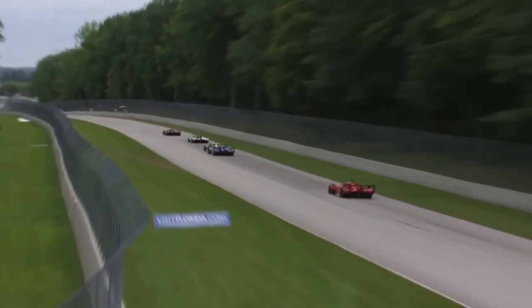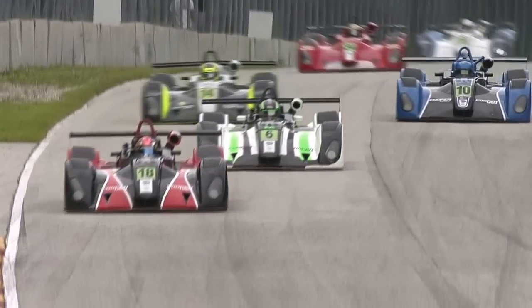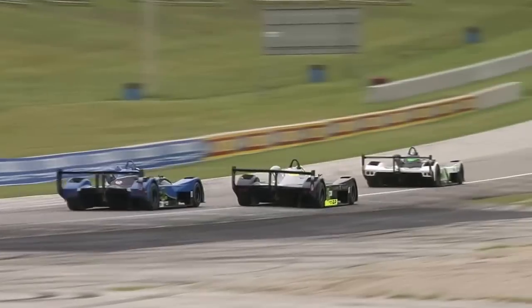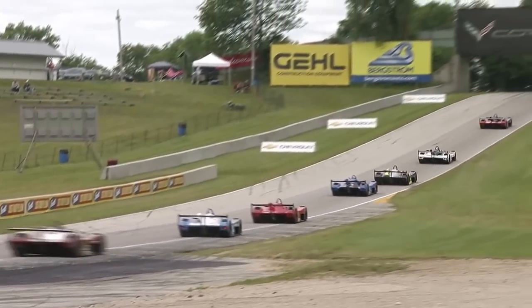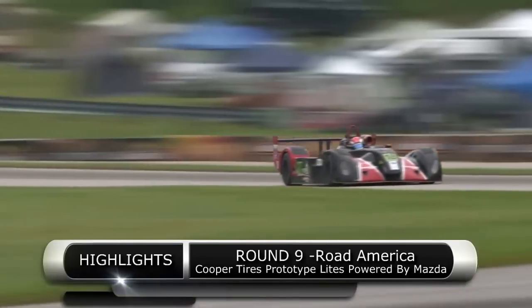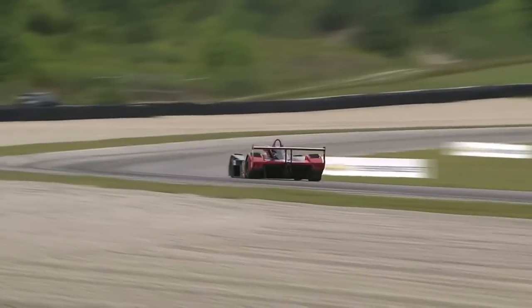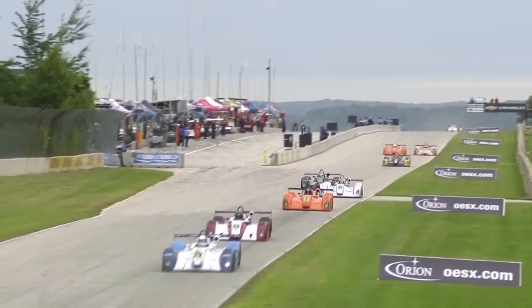As we see them staying packed up, Mikhail Goldberg getting right up on the bumper, trying to make a pass to the inside on Sean Rahal. We'll see if he can make that stick. Well, that's what makes this series so special. It's a development series. It's for the drivers to see who's the better driver and who's better set up, because it has nothing to do with the engineering or design of the car. They're all equal.